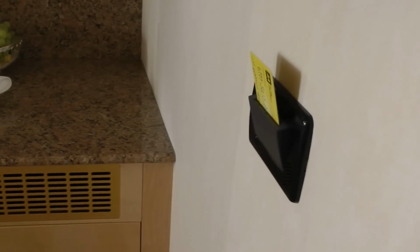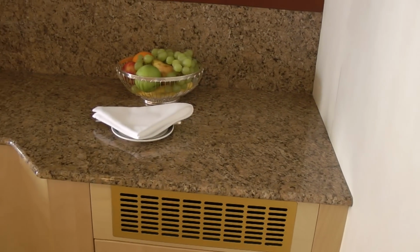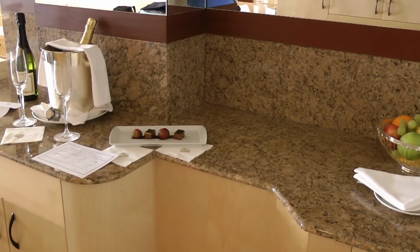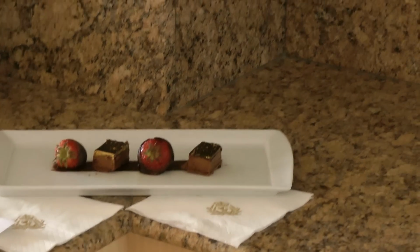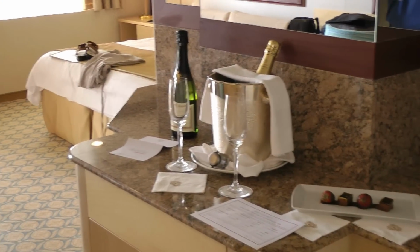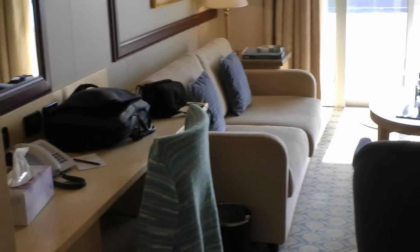Right, once you're inside the cabin, the first thing you'll see on your right hand side is a bowl of fruit, which your butler will keep fresh for you. Most days you'll see chocolate just like this. If you're a chocoholic, you've come to the right place. When you first arrive, there'll be a bottle of champagne and a bottle of fizzy wine waiting for you. And if you want to, you can order from a list of spirits. There's a beer and soft drinks supply in the refrigerator. They're replaced regularly.